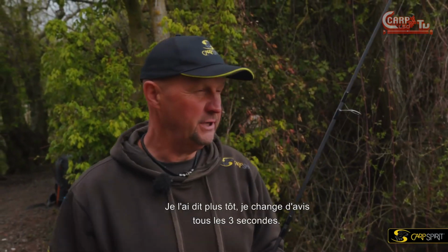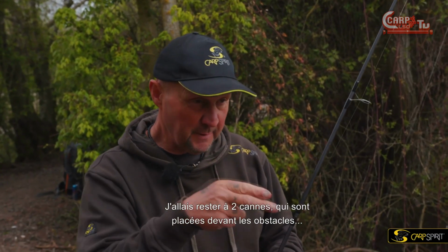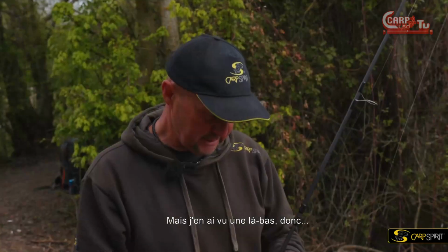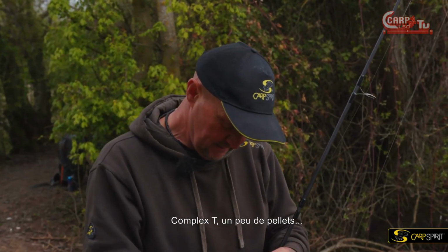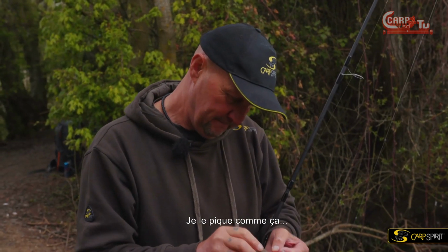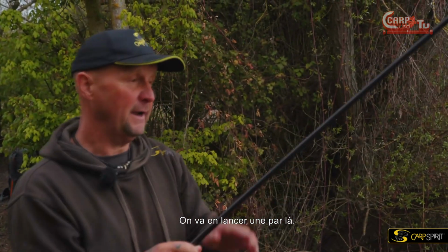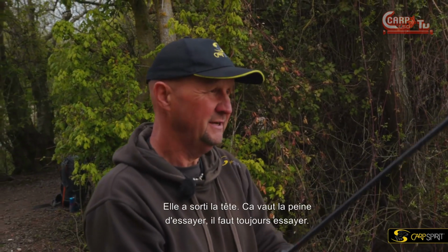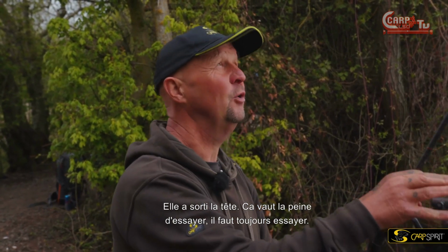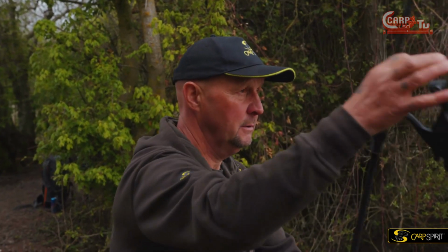Didn't I say earlier I'll change my mind every 3 seconds? I was going to stick to the two rods, which are bedded in under these two overhangs, but then I've just seen one show out there. So Complex T, little bag of pellet, hook him on like that, PVA you'll notice, and we're going to chuck one over near that overhang where one's just stuck his head out. Always worth a shot. You should always try it. There we go.